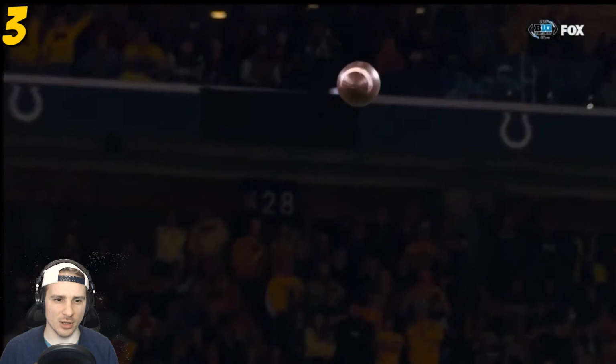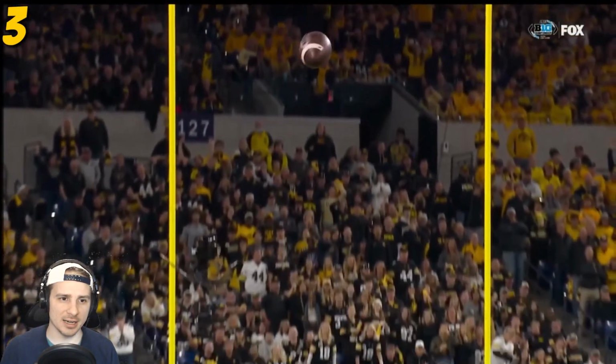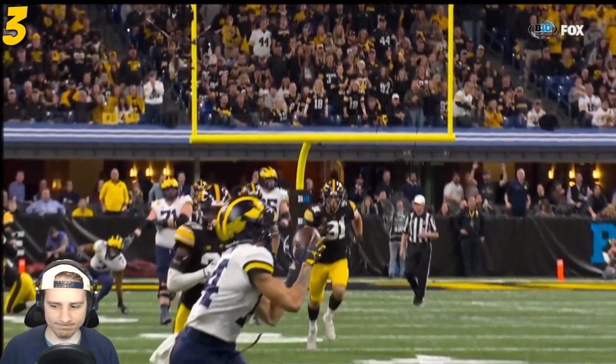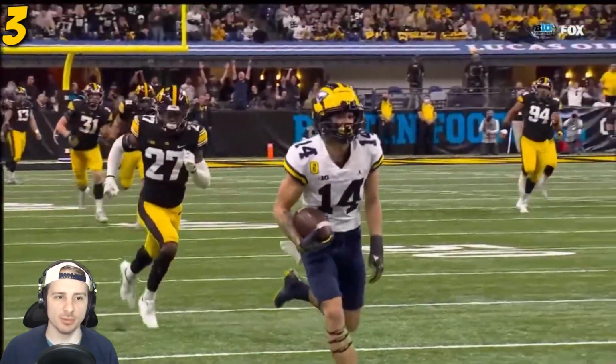I should have this other angle. I mean, that is just a beautiful throw. To do that with gloves on, almost in stride as a running back, that throw, beautiful. Watched it about a million times. I'll watch it another million times, I'm sure.